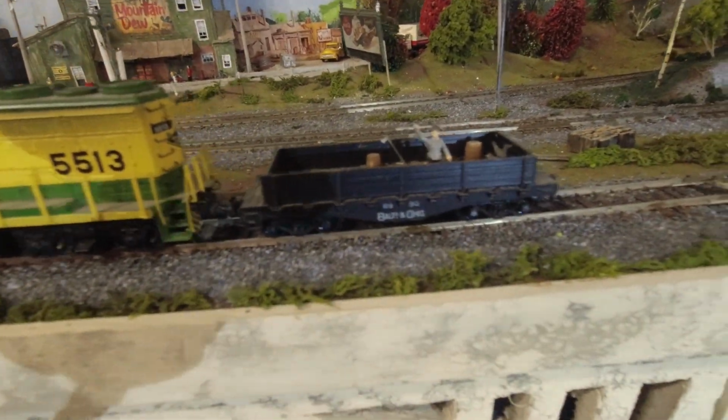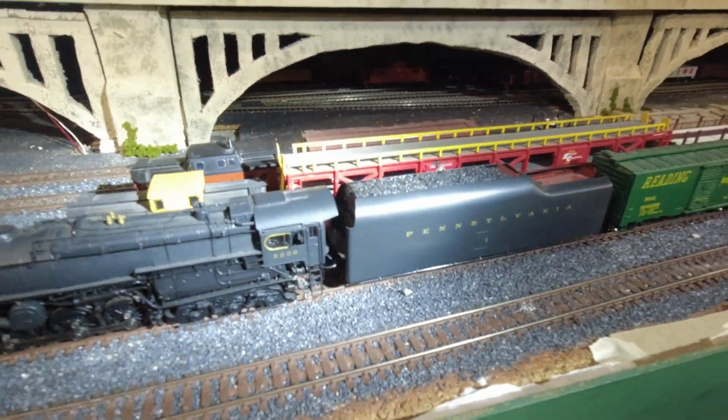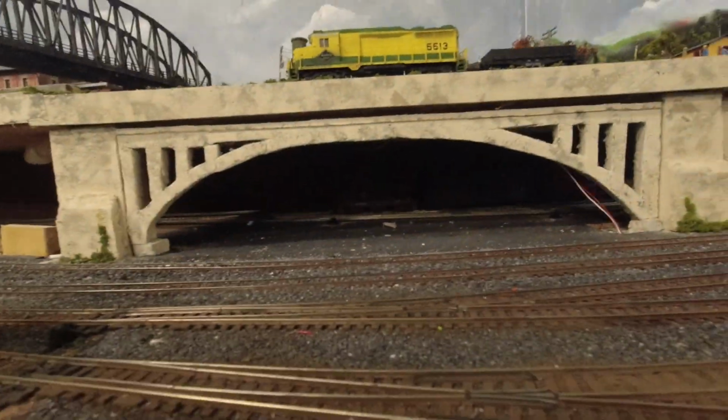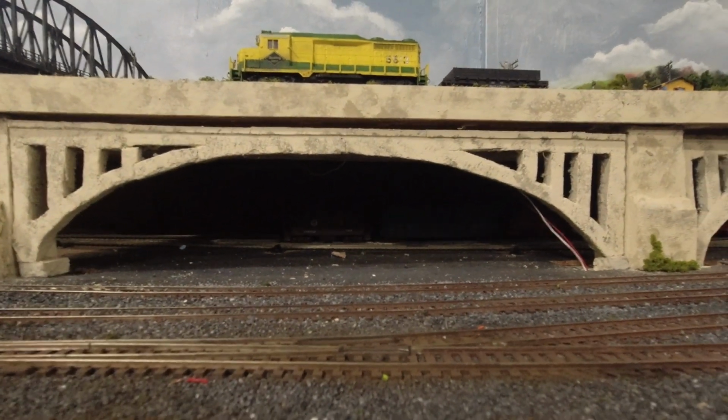Yeah, here's the S2. Pennsy S2. I want one. That thing sounds awesome when it's running, I bet. Especially when it hits the big speaker. Under here is just pretty much a storage yard. It's a little hard to see. This camera sucks. There we go. So there's a whole storage yard underneath.